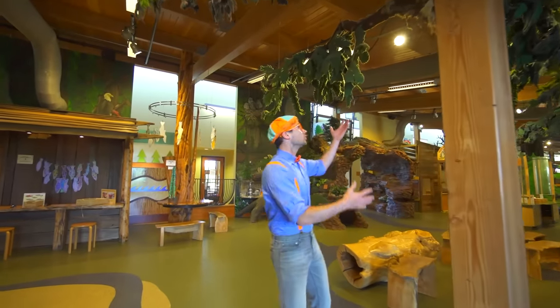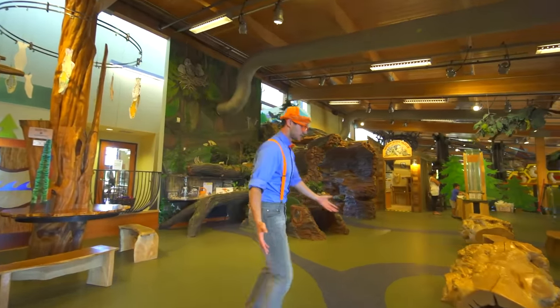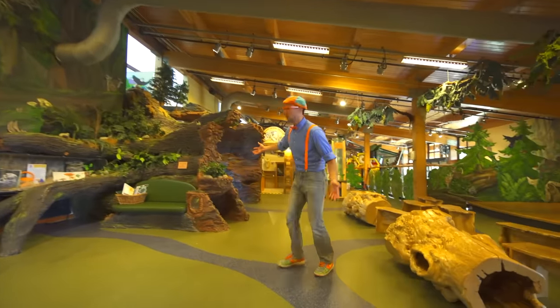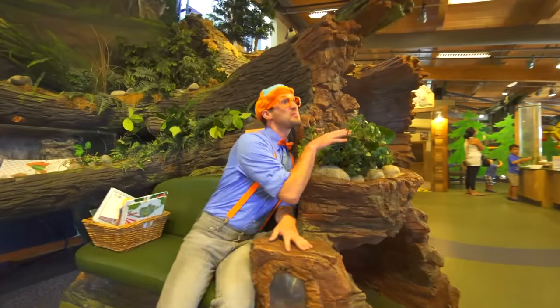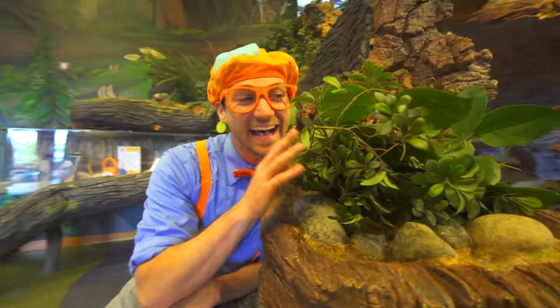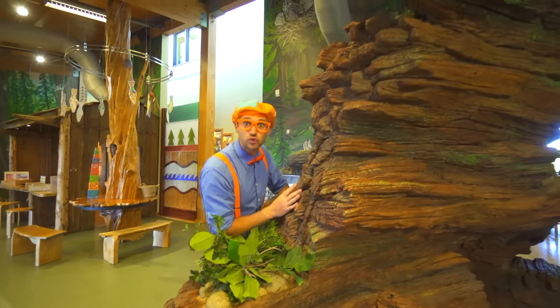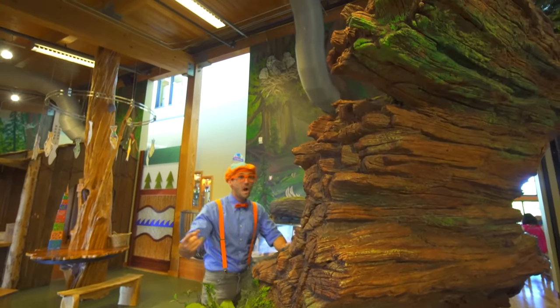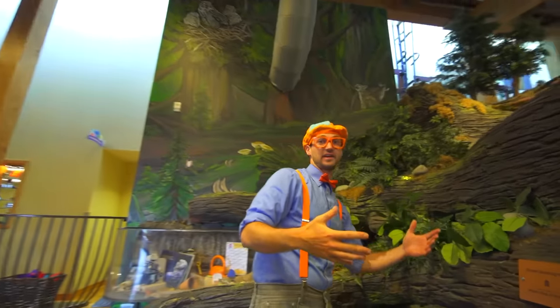Wow! Look at this room. It's like we're in a forest. There's so many trees in here. Ooh, look! Pretty plants. Ooh, and look at this. This is like tree bark. Wow, come here. Look how big this tree is over here.